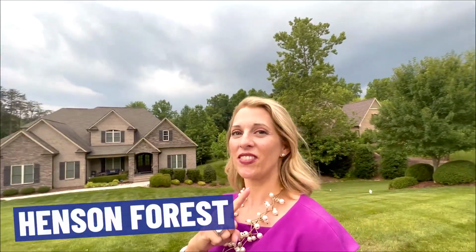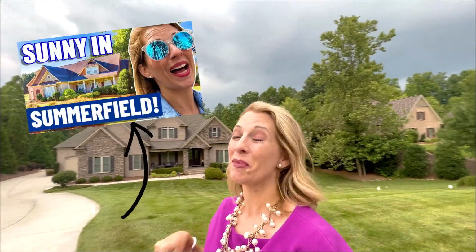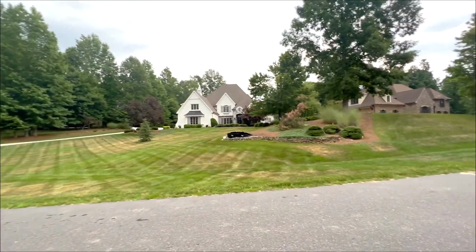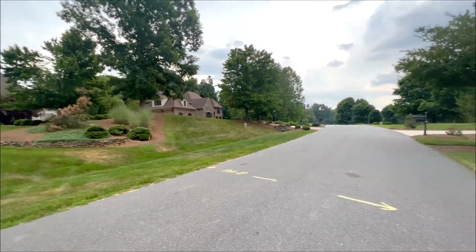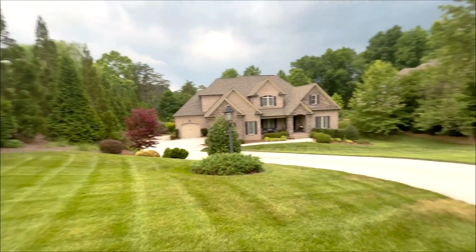Our second stop is Henson Forest, and if you checked out my previous video on Summerfield, you will see that we have already been here. This is one of my favorite neighborhoods. Some of the neighborhood does have sidewalks, not all of it. If you want me to spin it around and show you, there aren't sidewalks here, but this neighborhood is not a cut through. It's just one little neighborhood. I would not worry about people speeding through here, but I love this neighborhood.